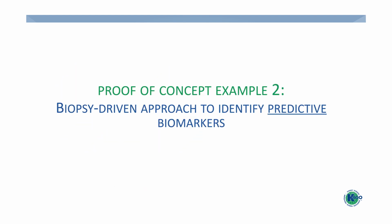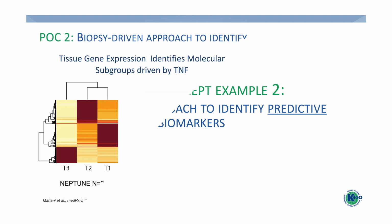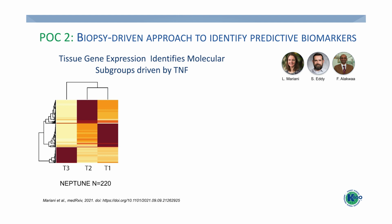So now I want to present another example, for predictive biomarkers, meaning before the treatment of a patient, giving guidance on what treatment it should be. This is very elegant work carried out by Laura Mariani, Sean Eddy, and Fadhl Alakwaa from our group. They used an unbiased clustering analysis for 220 Neptune patients. Those are patients with nephrotic syndrome.